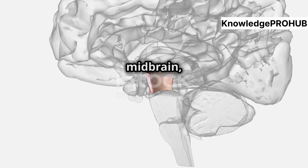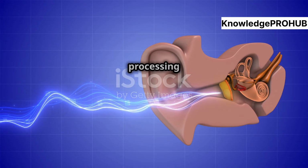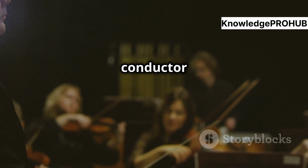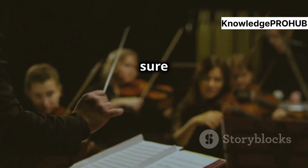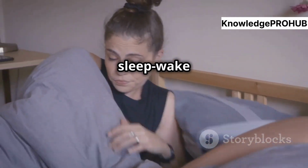Next, we venture into the midbrain, a smaller but equally important region located just above the brainstem. This area is all about processing sensory information, especially when it comes to your sight and hearing. Think of the midbrain as the conductor of an orchestra, coordinating all the different sensory inputs and making sure everything runs smoothly. It's responsible for things like your reflexes, eye movements, and even your sleep-wake cycle.